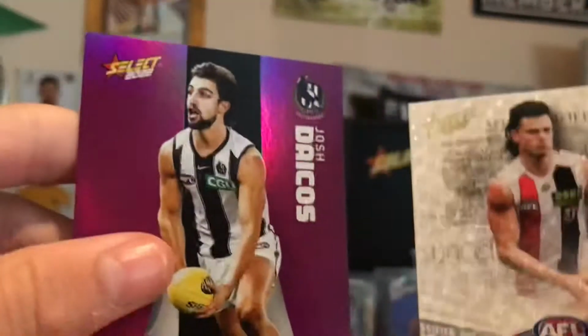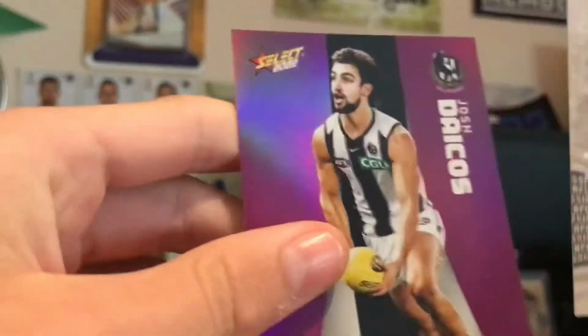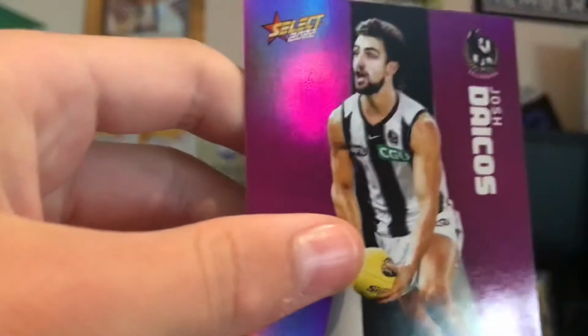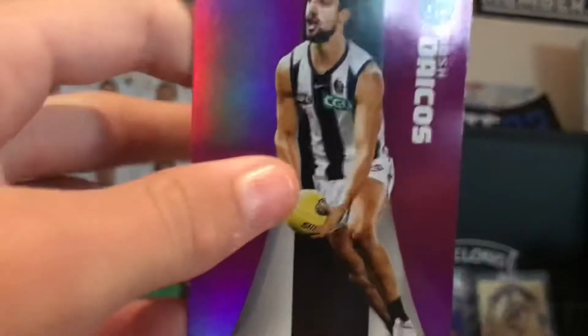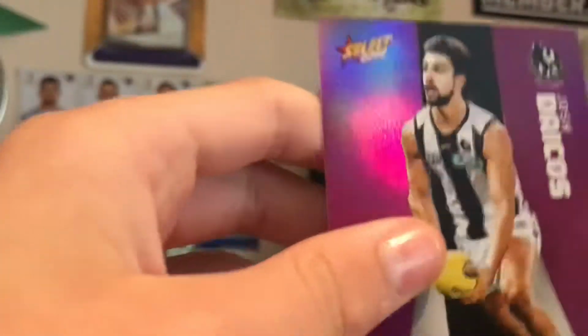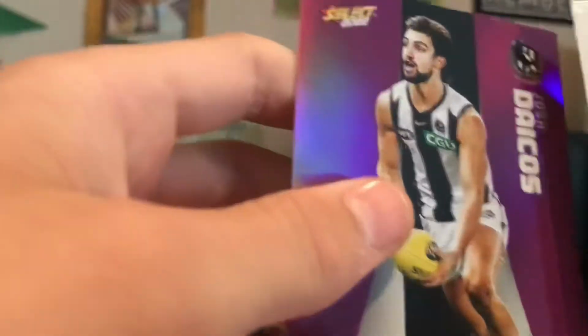But we'll end it on these two guys. Dacos technically won us the game the other day, because it was so bad in the last quarter, but we rolled over the Pies on Saturday night. Man, I went to that game, and I'll post my match day vlog tomorrow, but it was absolutely crazy. I don't know how on earth we won that game. 37 points down at three-quarter time. When we were 37 down in the third quarter, I was just like, my dad, we're going, mate. And then, what a comeback.